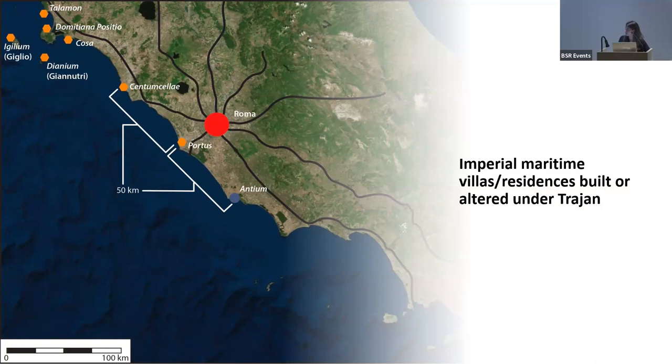Second, they lay on the final stretch of the route we have just been discussing. And third, the harbor facilities that they have, and this applies in particular to Portus, Centum Cellae, and Cosa, are absolutely huge compared to the size of ports connected to privately owned maritime villas in the Republican period and to the general needs of maritime villas in earlier phases.